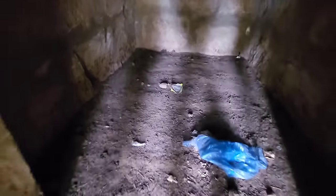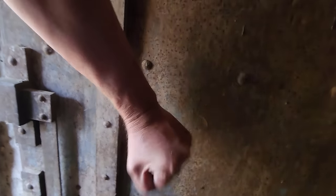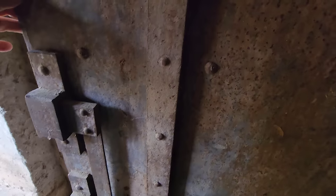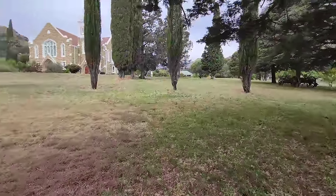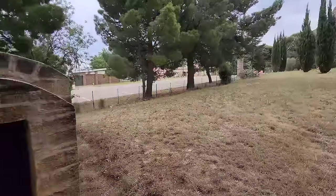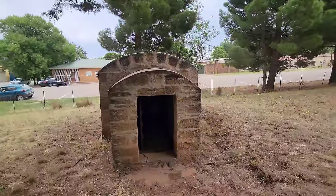Definitely a gunpowder magazine. Incredible. Love this. And it's in such good nick. Check this door. Solid steel door. So it's definitely the gunpowder magazine.